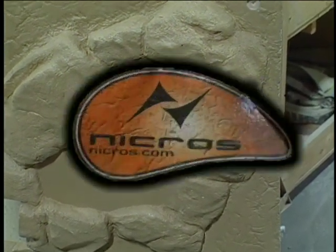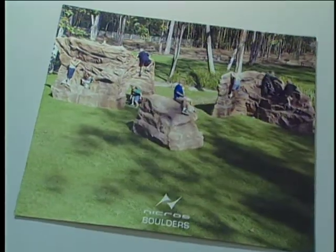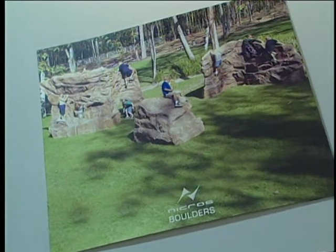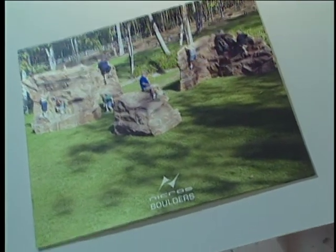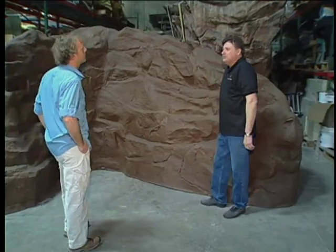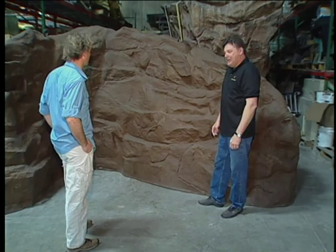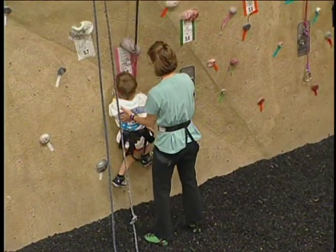Oh, for safety. Yes. This is one of our park boulders. We have 4 different models. This is our medium, and Parks and Rec departments, as well as a number of other organizations buy these and drop them outdoors in their park, and the kids play on them. A lot different than having a jungle gym or a teeter-totter swing set in your park. Absolutely. The kids just love climbing on these things. Yeah.